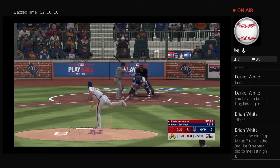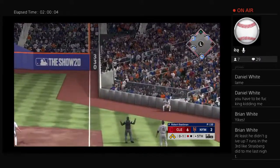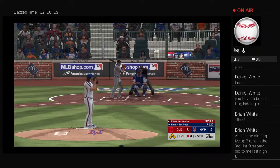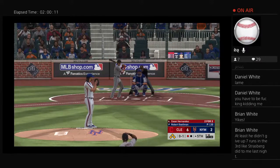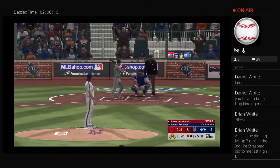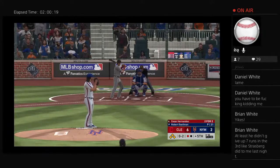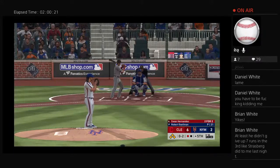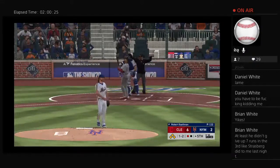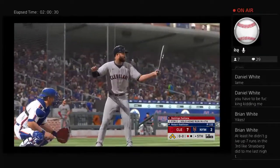From the stretch. Yanked high and deep down the line in right. And it's a foul ball. Here's the 0-1. Swing and a miss here, and he's behind in the count now, 0-2. And, oh, look out, as that pitch ran in and got him. And that's going to force in a run.